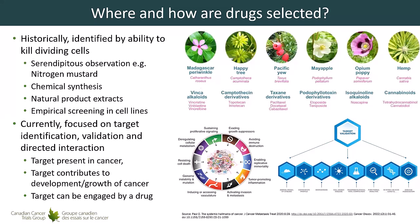Currently, though, we've moved from what has been called this empiric model of looking at chemicals to see if they kill cells to a more rational or targeted approach, where because we understand better cancer biology, we can identify targets such as a mutated protein and develop chemicals that interact with those targets more specifically, and thus can directly kill cancer cells, preferentially to normal cells.